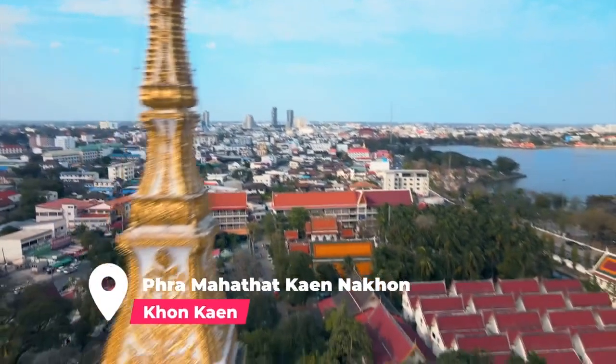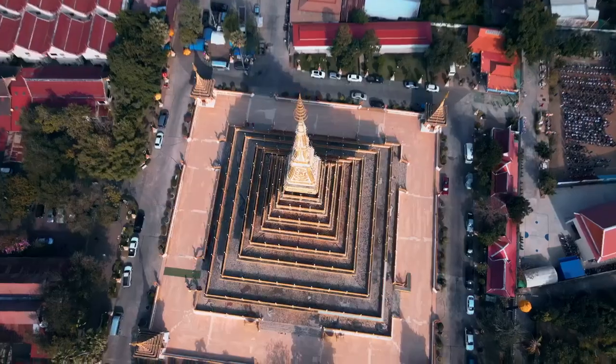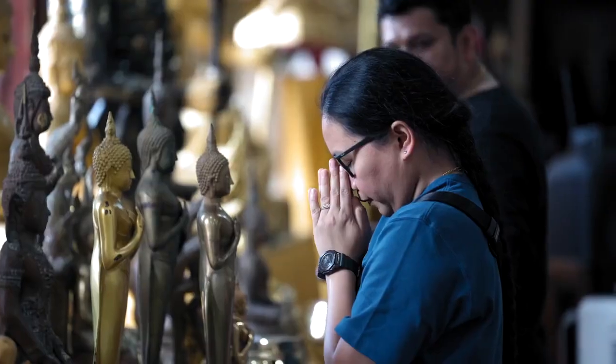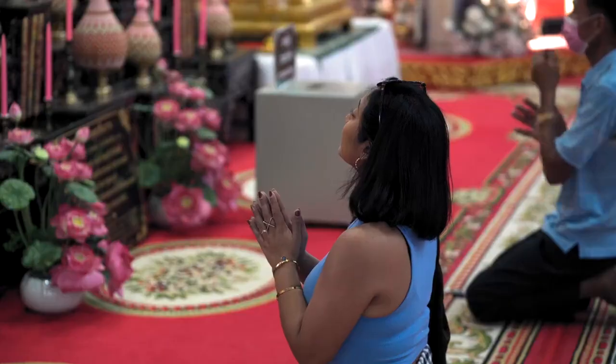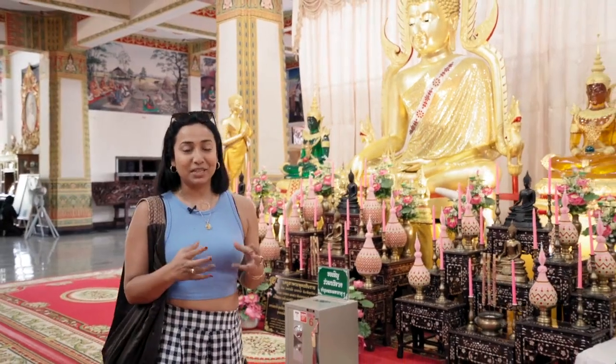Tucked away from the hustle and bustle of Thailand, Khon Kaen not only offers cultural but spiritual escapes, and to experience that, we visited the biggest temple of Khon Kaen, Phra Mahatat Kaen Nakhon. We're at temple number 2 as part of our Undiscovered Thailand tour, and this one is a royal temple. It's one of the great Buddha relic temples.